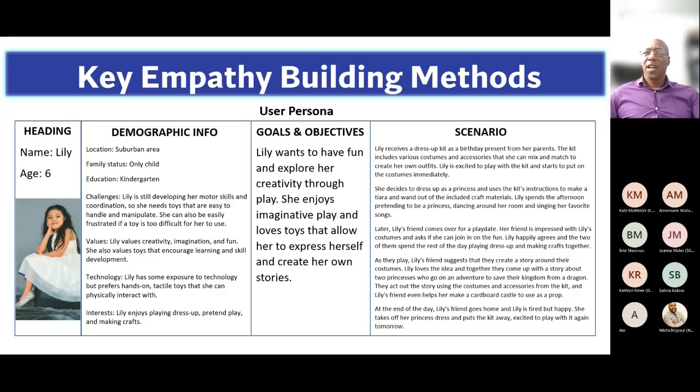And to do this, you need to have a clear problem statement, which requires a deep understanding of your target audience. We covered how to define a persona, and that it typically consists of 4 key components: the heading, demographic information, goals, and objectives. And then the user persona we created for a user named Lily, who was age 6.